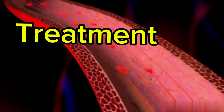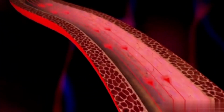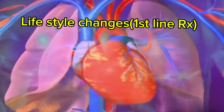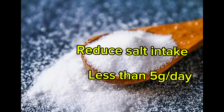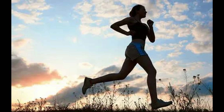Treatment modalities. Let's talk about how to treat hypertension effectively. Treatment involves two major approaches: lifestyle changes and medication. A. Lifestyle changes, first-line treatment. Reduce salt intake: less than 5 grams a day. Avoid processed foods. Eat a healthy diet: fruits, vegetables, whole grains, lean protein. Exercise regularly: at least 30 minutes a day, 5 days a week.